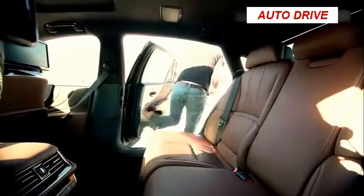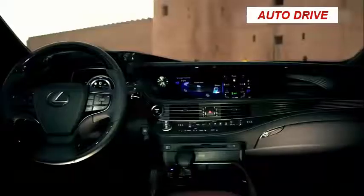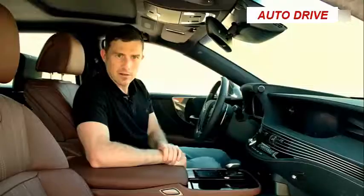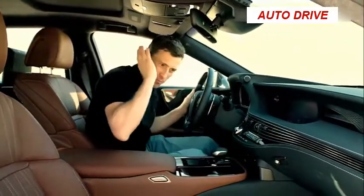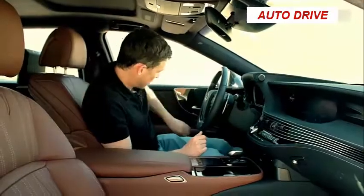Another Japanese tradition you'll find in the LS is Takumi craftsmanship, which is essentially a combination of art and OCD. No matter how hard you try, you will not find a single stitch out of place. They are just bang on. It's really good, the quality. Even the curved stitching here in this lovely contoured door panel. In fact, the Alcantara material extends all the way down into the door bin.